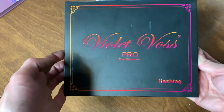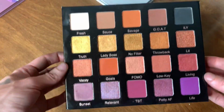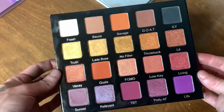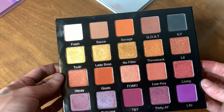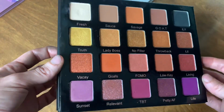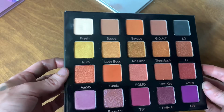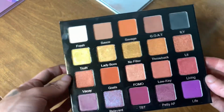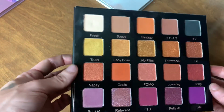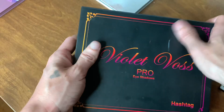And the Violet Voss hashtag palette. This is basically a warm tone neutral palette with some purple. I really do love the quality of the shadows in this palette. The shimmers are really beautiful. The mattes blend really beautifully. I get some amazing eye looks out of this palette, but I just never use it. I don't know if it's because I'm so overwhelmed by all the other palettes in my collection, or because I'm not drawn to it. I think I'm going to hold on to it and see, now that I've decluttered so much, if I reach for it. When we declutter next time, I will revisit whether I'm going to keep this. But I really do love Violet Voss shadows.